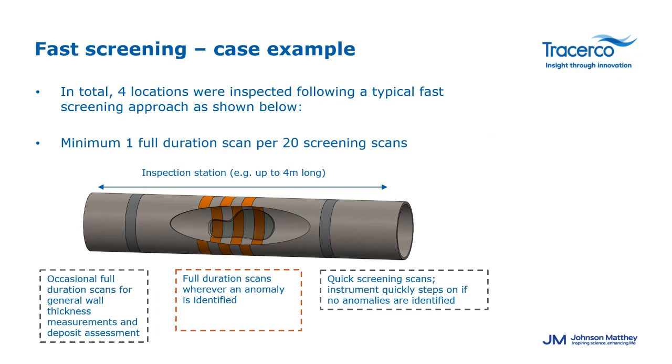You then have an area of fast screening ahead, which can be up to 4 meters long. We're then looking for any variance within the section from the baseline data. So the process then becomes baseline scan, step along, complete a fast scan, monitor the data, decide if you want to complete a full scan or move on to the next. If there's no change from the baseline data, then the tool moves on until the next predetermined area for a full scan. In this case, that was set at every 20 screening scans. If an anomaly is detected in the fast screen, then this triggers a full scan.